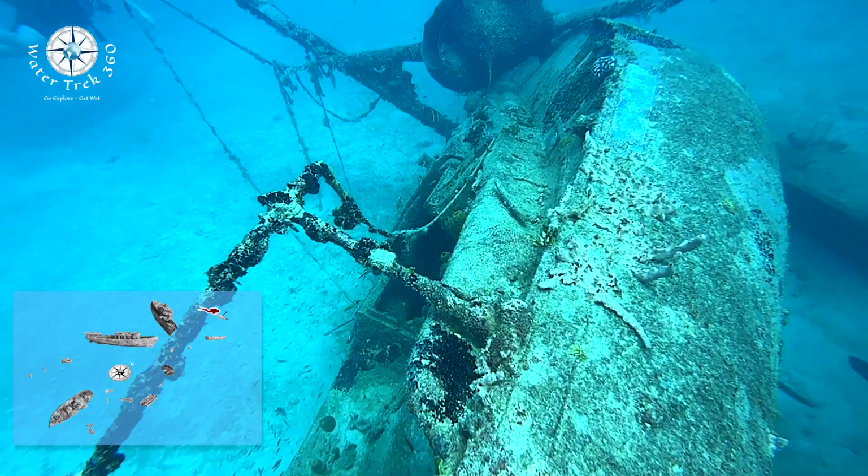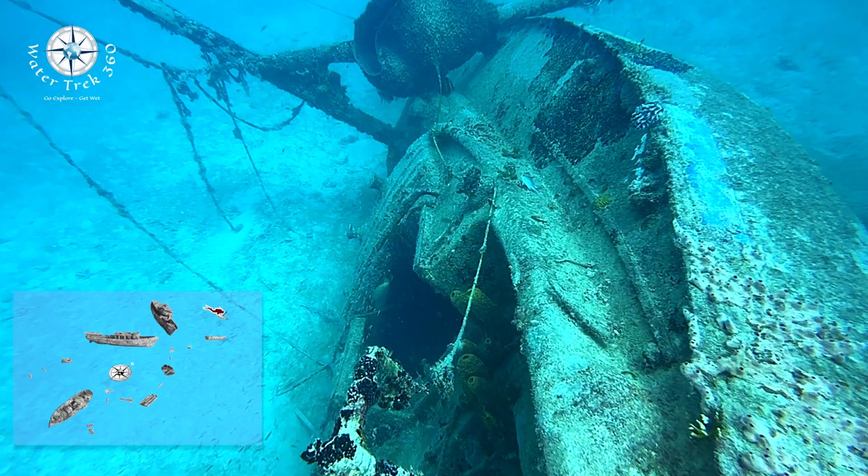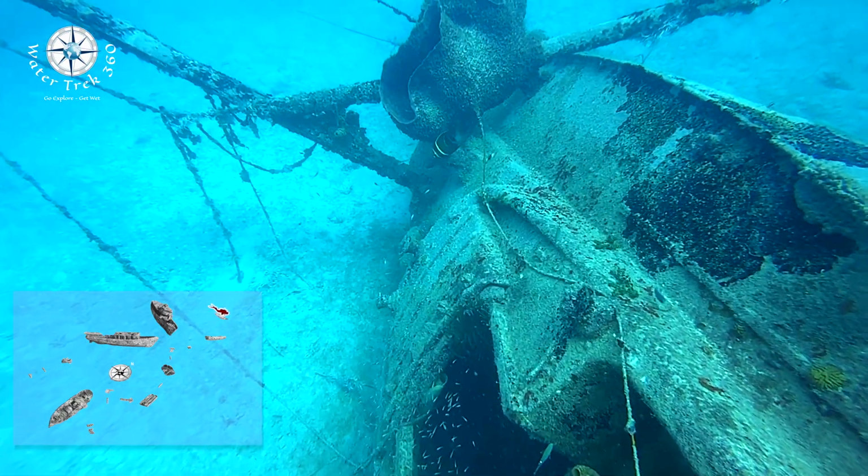We moved on to a small sailboat lying on its port side, sitting inside of a concrete structure. There's not much here other than a waypoint to the next wreck.